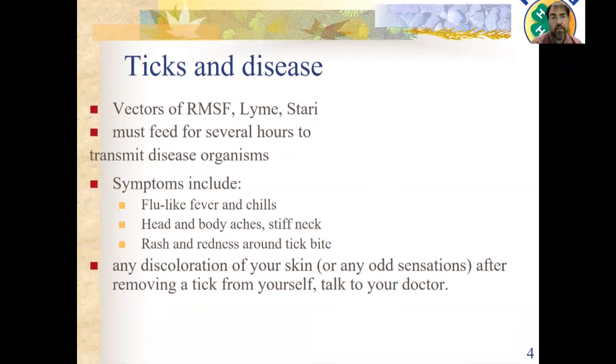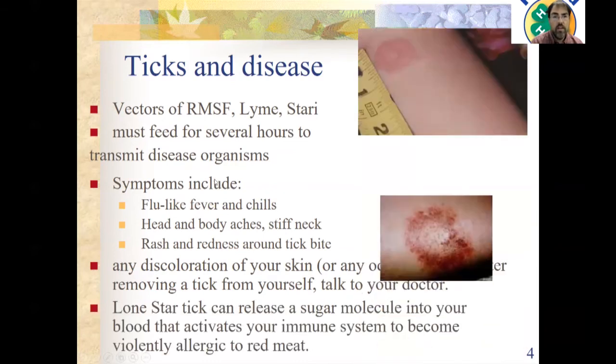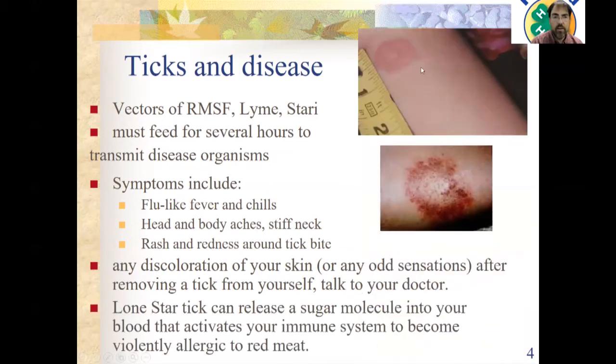So they are out there. But there's that bullseye rash that I was talking about earlier. It just looks like a bullseye. And then there's another one called starry eye, which looks very similar to it, and is not as bad, but it is out there. And then the Lone Star tick.